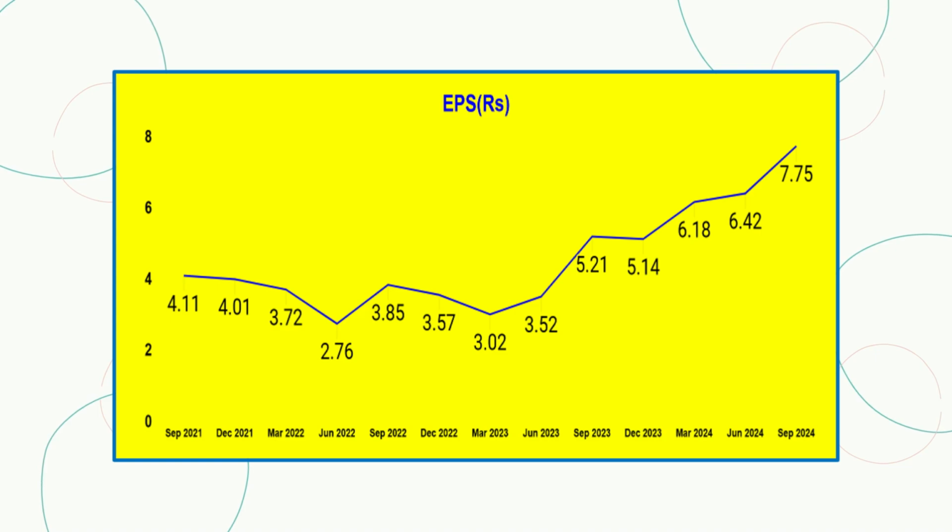Now let's look at CDSL's earnings per share, EPS, trend, which is a key indicator of profitability on a per-share basis and helps assess the company's growth trajectory. Starting in September 2021, the EPS was at 4.11 rupees, and we saw a slight dip in the following quarters, reaching 2.76 rupees in June 2022. This decline could be due to external factors impacting profitability or adjustments in revenue streams. However, from June 2022 onward, there's a gradual improvement in EPS, reaching 3.85 rupees by September 2022.